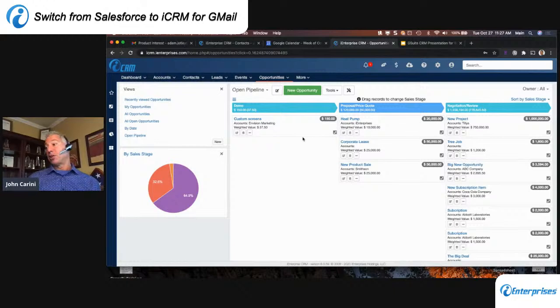You can set up security so that only certain people can see perhaps their own accounts, and their bosses can see the people that are under them, and so on. But these are all the opportunities in the system, and I can see I have quite a bit in the proposal stage, right? And in the negotiation review stage, and I can come in here perhaps as a manager and see what's going on with my whole company.